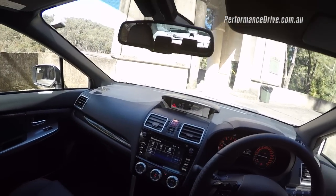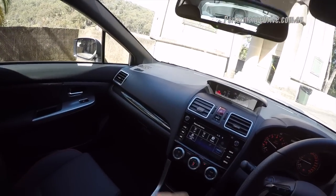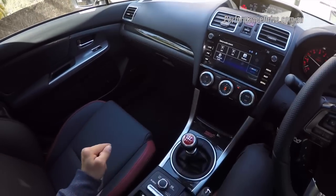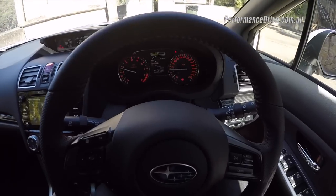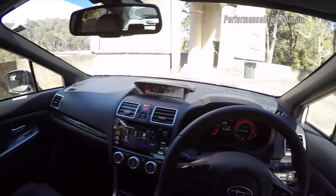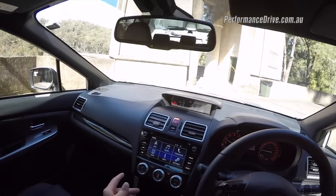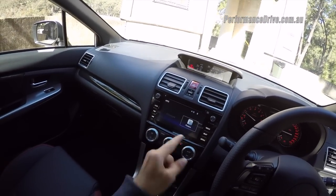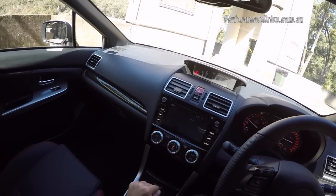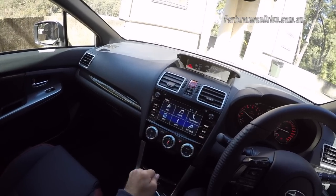As you can see, the WRX has become quite a premium model. It's got this fake carbon fiber, but apart from that, very sophisticated dash, even the instrument cluster is quite sophisticated, a lot of technology in there. But who knew a WRX STI would come with apps? You've got Pandora and Mirrorlink. You can change various settings. Sat nav.